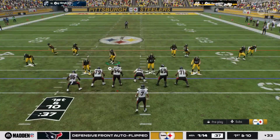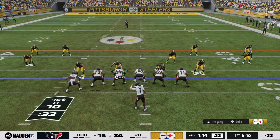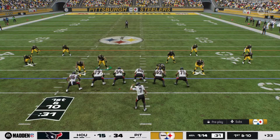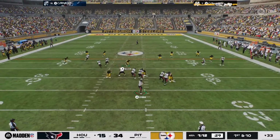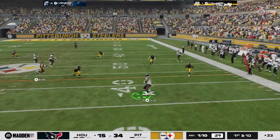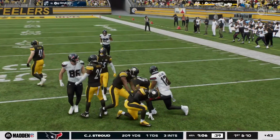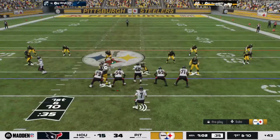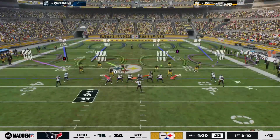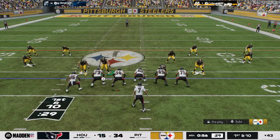So it'll be 1st and 10. They'll scrimmage at the 33. To throw, it's Stroud. They go right back to Collins. He's got it again. And he's going to get this one out to the 43-yard line. That's another Texans first down. It's a gain of 10.